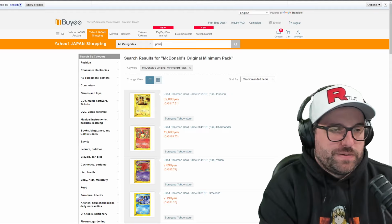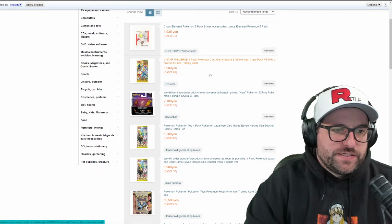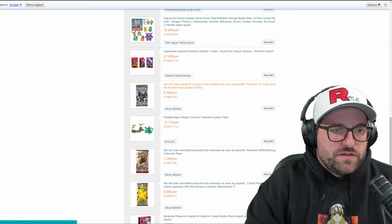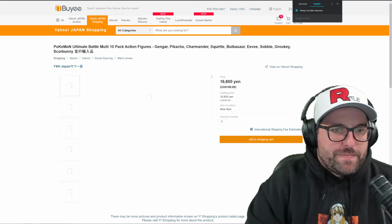So again, I would say use the Japanese search terms here. Do not buy single Japanese booster packs. You're looking for a bad time at that point. Sometimes you'll come across some English and some other stuff. Let's just pretend we're buying this. We want this ultimate battle mini set here of Pokemon.